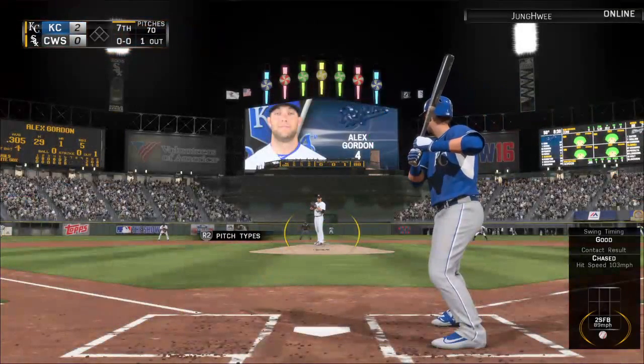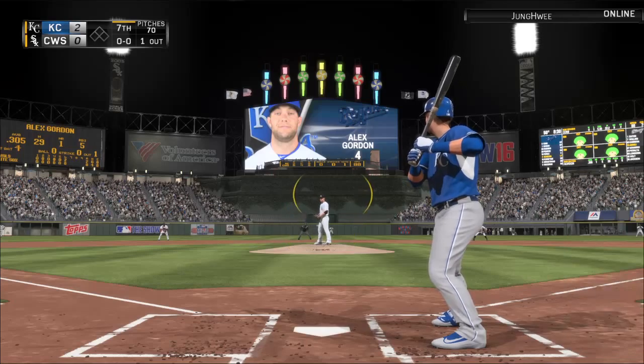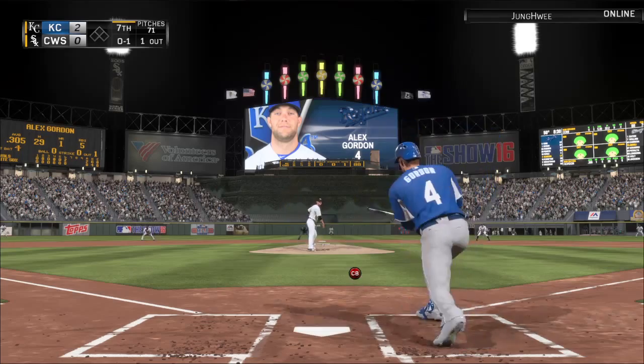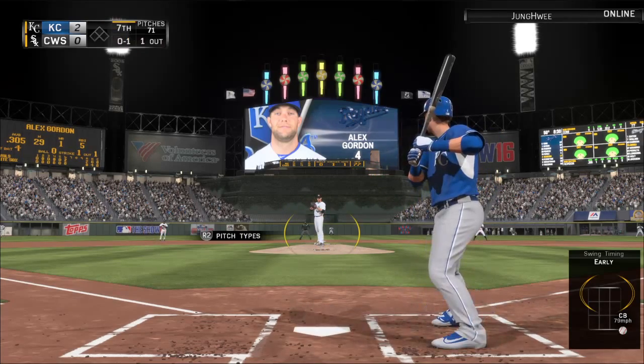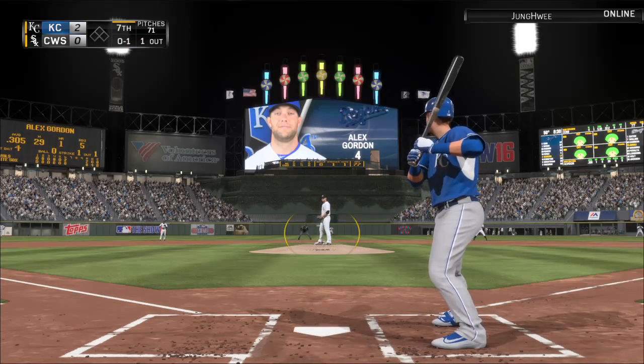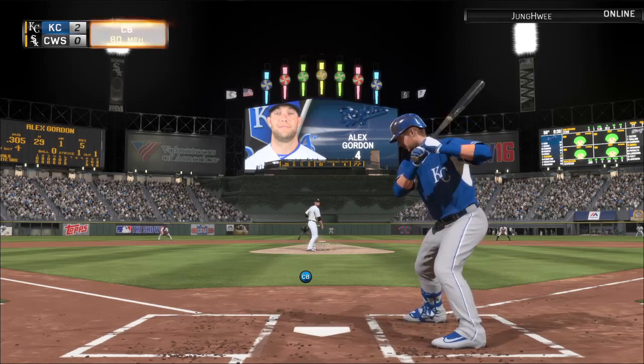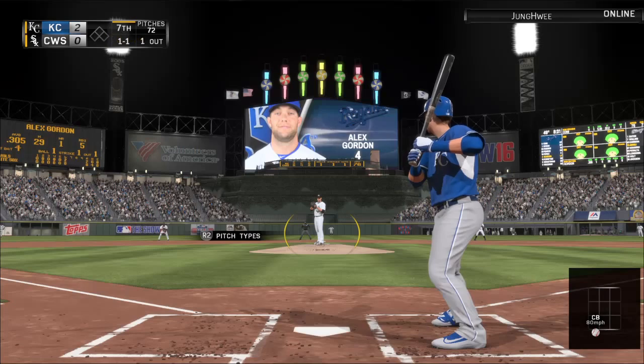Some action now in the White Sox bullpen. They'll stand up a lefty and a right-hander to throw. Started to go down after it, and he couldn't hold back. It's strike 1. Curveball close, but it's 1-1.